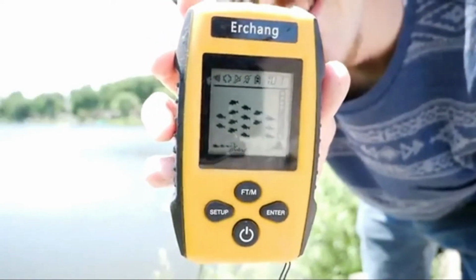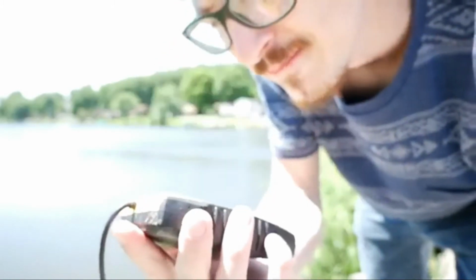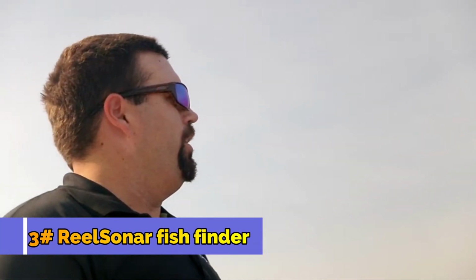As you can see, I'm marking a ton of fish down there. It's just beeping up a storm. I'm reading about 9 foot right out there. This looks promising. Let's get a jig on and see what we can do. Well, there's some fish rising on the surface in here. I know they're here.